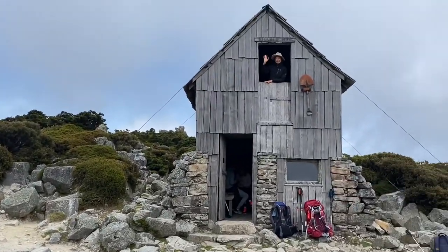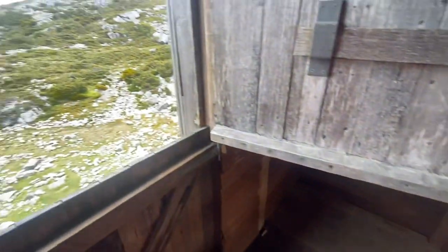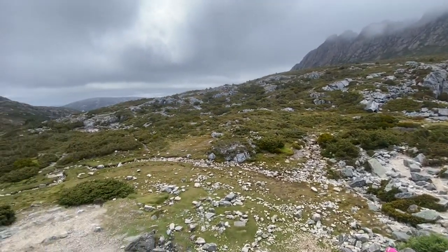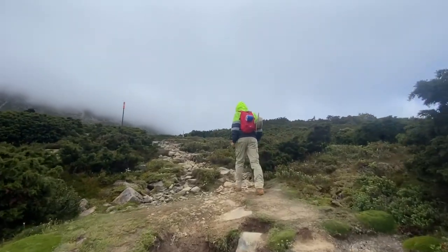The hut is two-story to allow access in and out to passing hikers in the worst of winter snowstorms, but even in the wild summer winds of our visit, a great place to explore in the cold. From here, the real challenge starts.